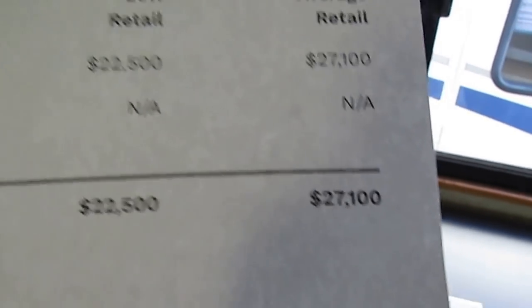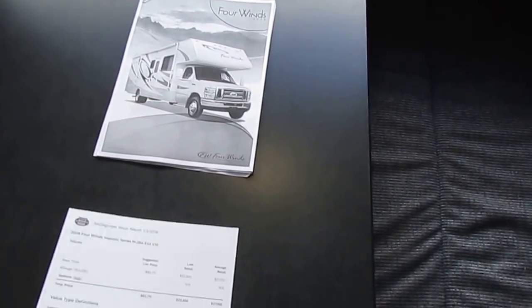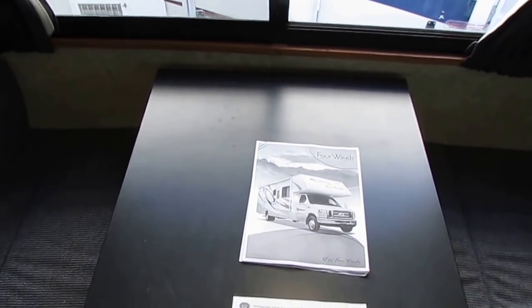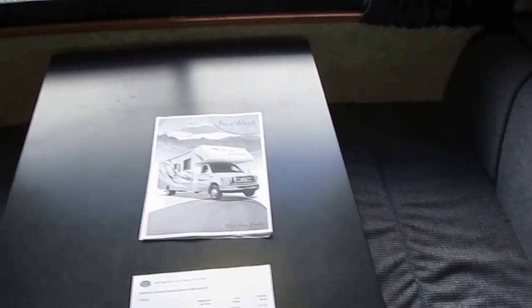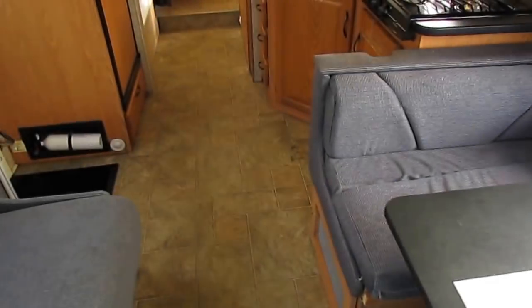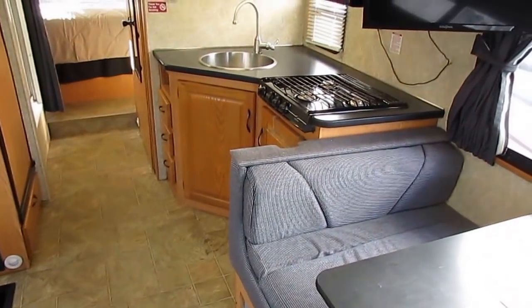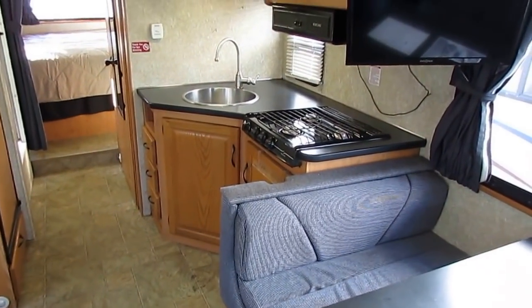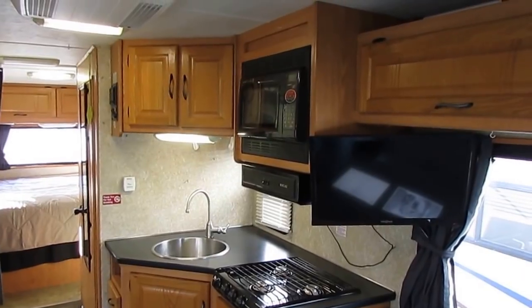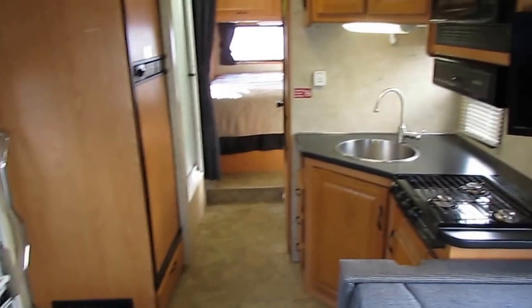Still got a $27,000 average retail, and that's adding no extra options. So definitely, it's worth the money, folks. I mean, obviously the price is the first thing that caught your eye when you saw this ad for $19,900. Normally you have to go back into the early 2000s and late 90s to get a motorhome for that. So to get a 2008 for $19,900 is not something you're going to see hit the market very often.